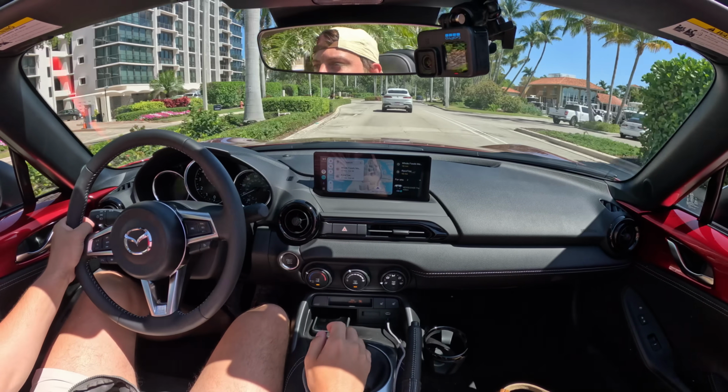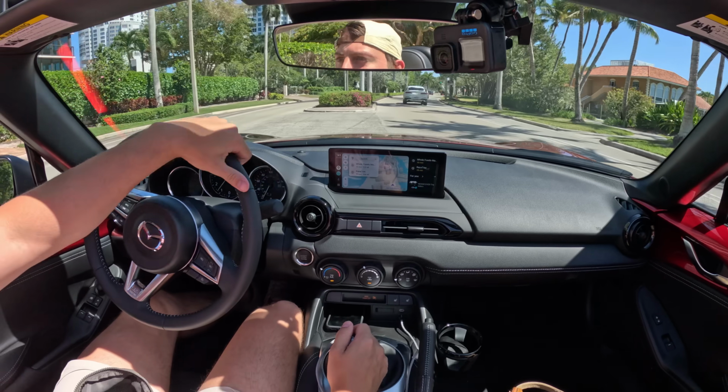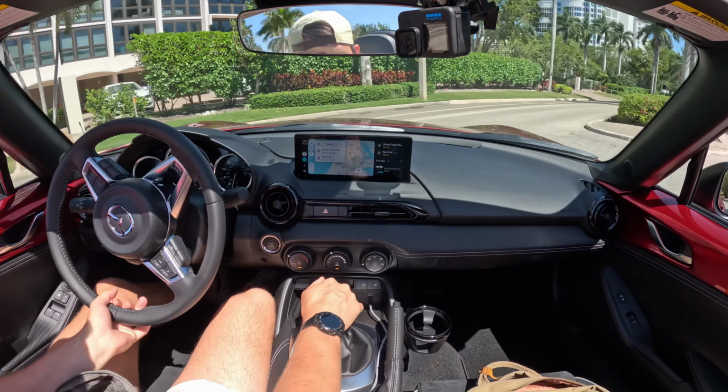And that's the beautiful thing about the Miata. Super smooth 4-cylinder. Just whip a U-turn here. Put it into first, no one's coming. You can ring this thing out and I'm only going 45 miles an hour.